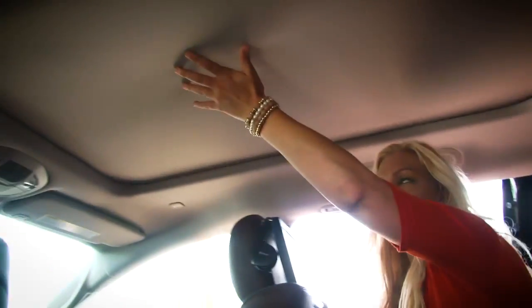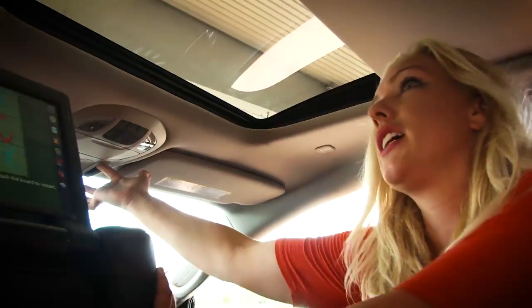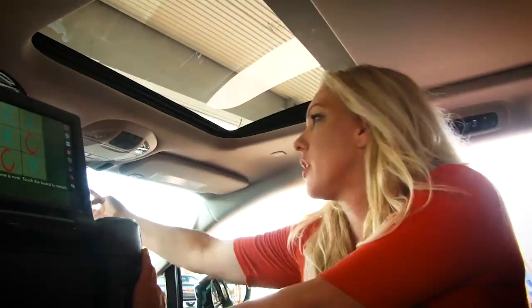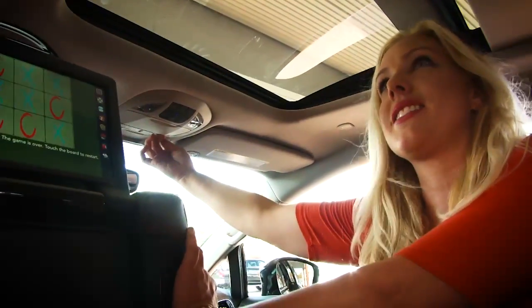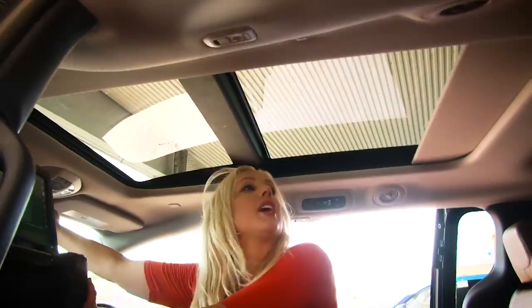But I don't know if you see this right here. We have a little secret magic something hidden. Check this out. This might be one of my favorite things about this vehicle. So if you just want half of it open, you push it once and then it only opens a little bit. But check this out. Push it again and the whole thing opens up.